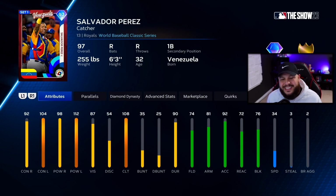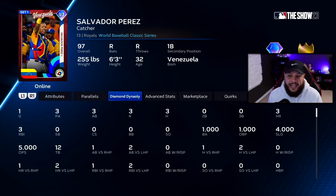Number 4, I'm going with Salvador Perez. As you can see, very well balanced offensively, okay defensively, clutch rating very high. Again, his swing is very good. If you see what I did, I'm 3 for 3 with 3 home runs. I'm using one game, had a 3 home run performance. I haven't used him since just because I got Posada, whom I'm going to mention a little bit later, but Salvador Perez is still very, very good.